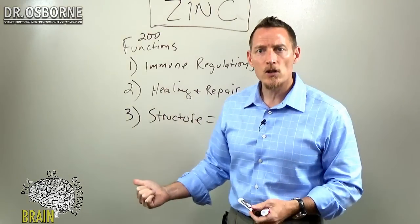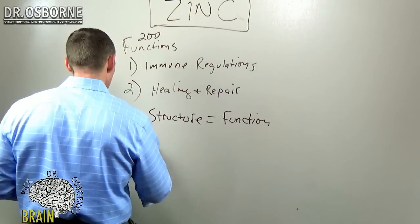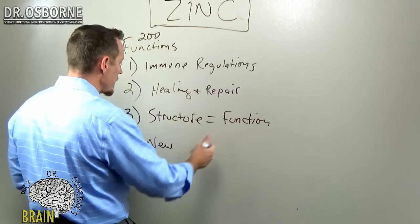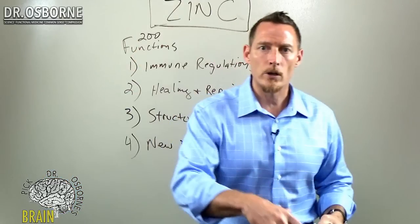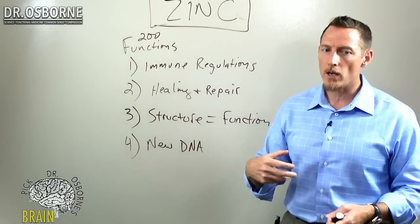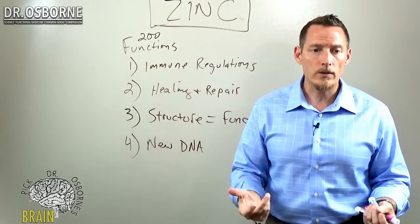Now, another function of zinc is in DNA. It is necessary to replicate and produce new DNA. So we talk about healing and repair. You need new DNA to do that as well. But you need new DNA to make new cells overall. So new cell regeneration, new cell formation requires the replication of DNA, and you need zinc to make DNA. It's necessary for DNA synthesis.